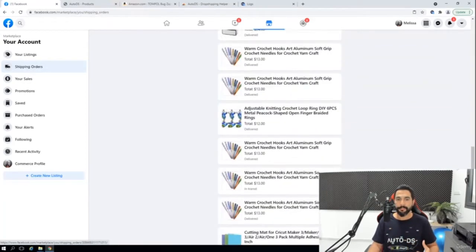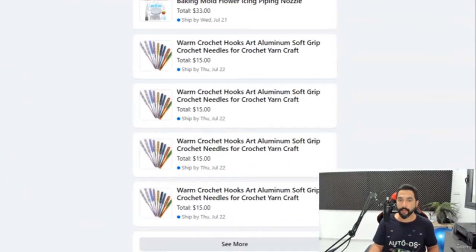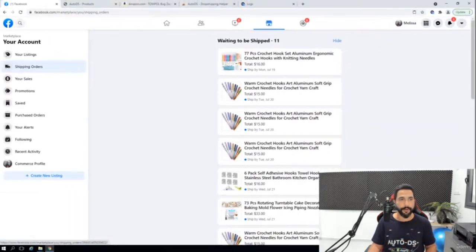As you see, there's one product that's repeating itself, and that is this warm crochet hooks aluminum soft grip crochet needles for crochet yarn craft. This product is selling actually pretty well, and I'm making some nice profit from selling just that one product. So let me show you that example, how much profit I'm making each time I sell it.